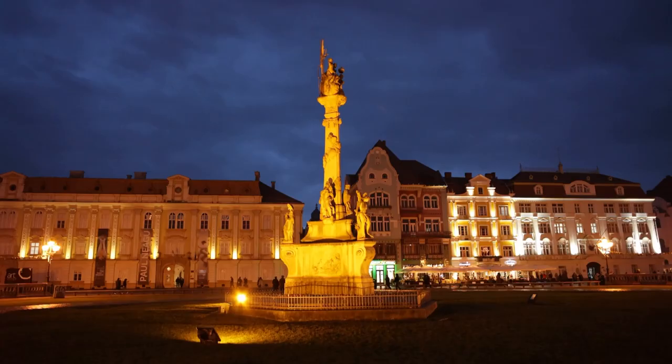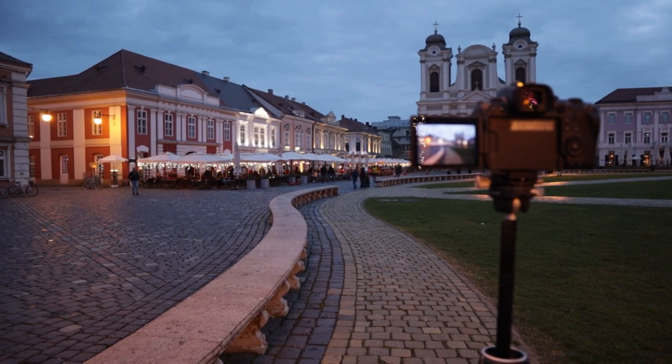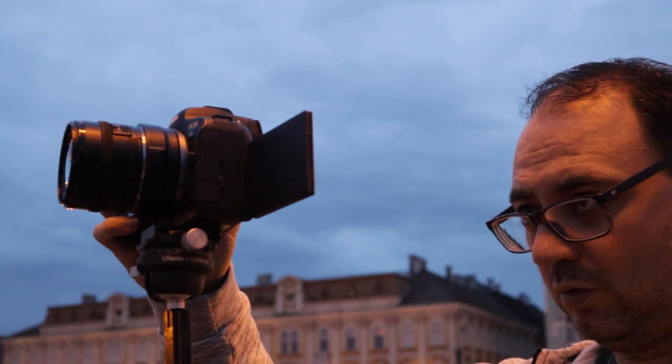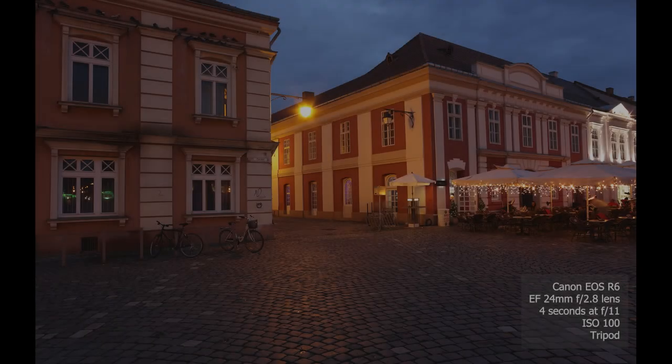Unfortunately, I arrived here a little bit late, so rather than setting up and finding the perfect composition, I found myself running around a little bit like a headless chicken, taking many different shots. I wasn't really able to take the care that I'd like to over these images, but I was quite happy with some of the shots I got.